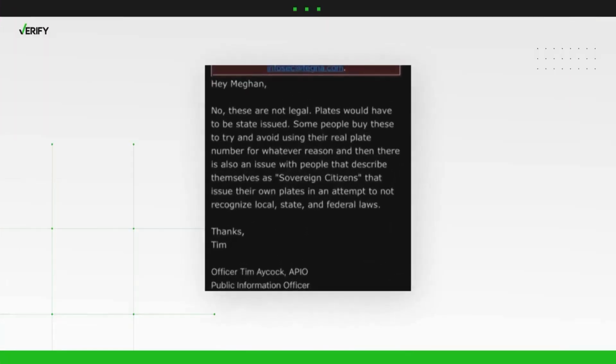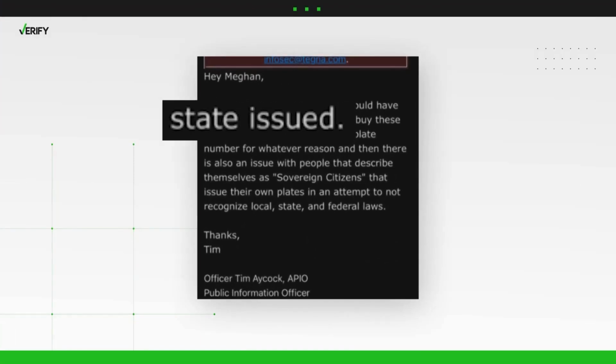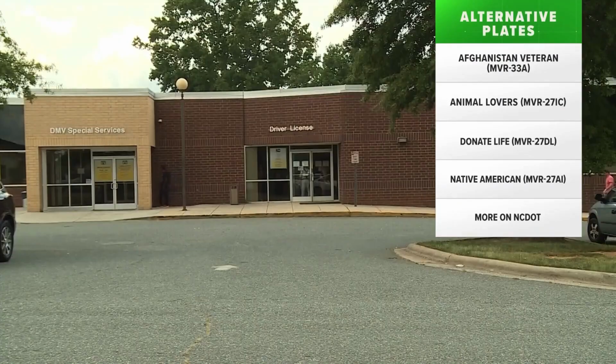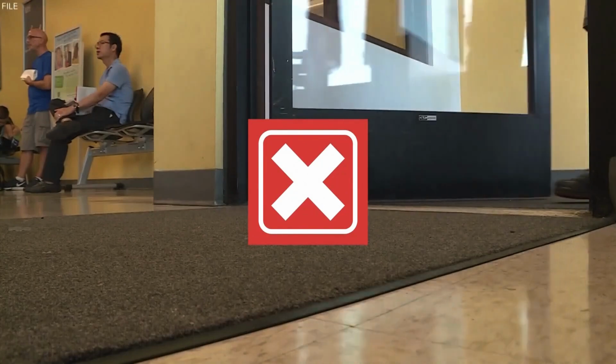In an email, Officer Aycock told us, no, these plates are not legal. Plates would have to be state issued. The DMV gives a list of alternative plates that are allowed, but this plate is not on the list. With your Verify, I'm Megan Bragg.